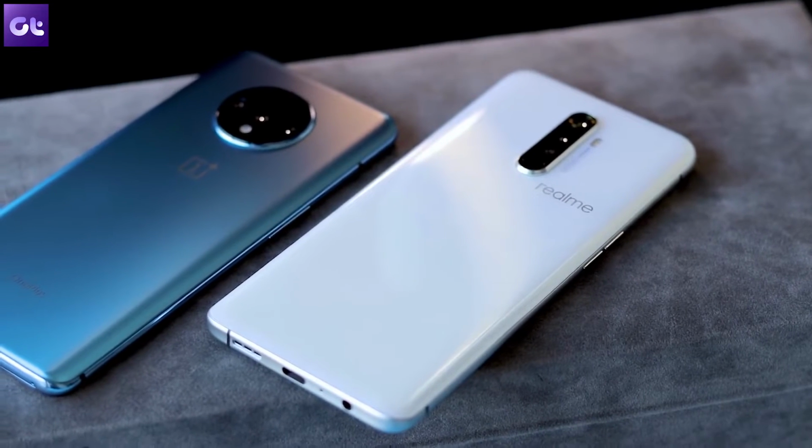The color rendition is also decent and skin tones look almost accurate. The HDR works to keep the dynamic range in the background in check, but we did notice some harsh highlights in the background of the Realme X2 Pro when looked at closely. And now let's move on to the low light comparisons.